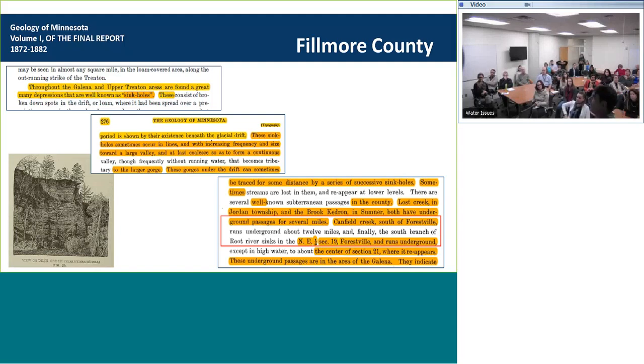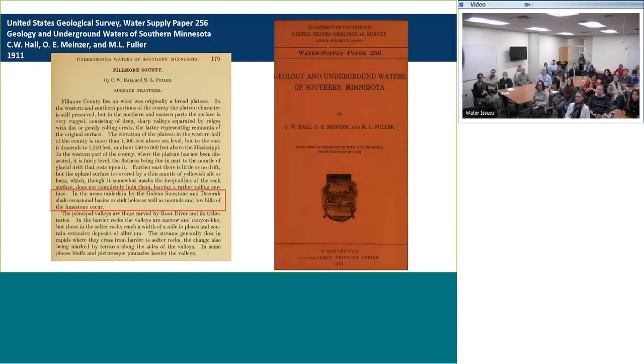So what you're seeing here in both the mapping and in the narrative is that he's describing karst geology, just the word karst isn't used. So following that, in 1911, another seminal work is Hall, Meinzer, and Fuller, and in that, once again, there's a lot of discussion, or at least observation, of karst with respect to sinkholes and springs.